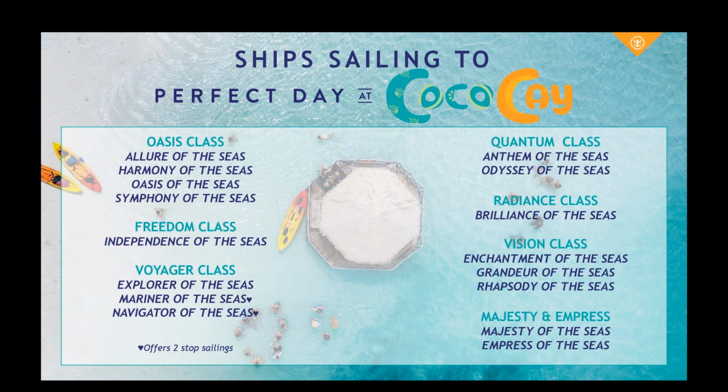So we love our perfect day at Coco Cay so much that there are 16 different ships that visit this island within our itineraries. Lots of different options. Talk to your travel partner about the opportunity for the itinerary that works for you. We even have some cruises that make 2 stops at Perfect Day at Coco Cay. That goes out of Miami for the Mariner of the Seas and the Navigator of the Seas, our 3- and 4-night Bahamas.